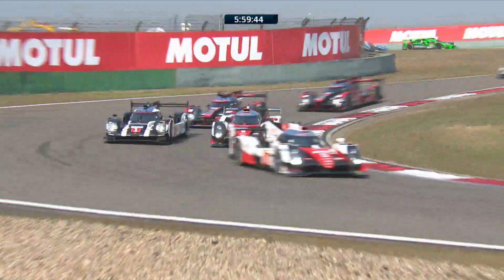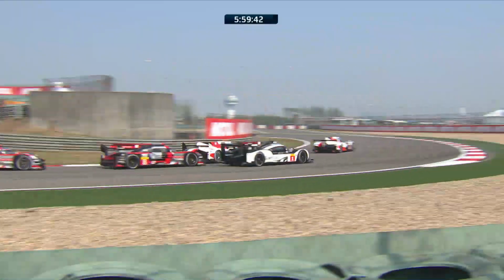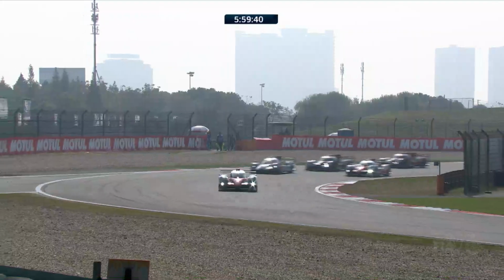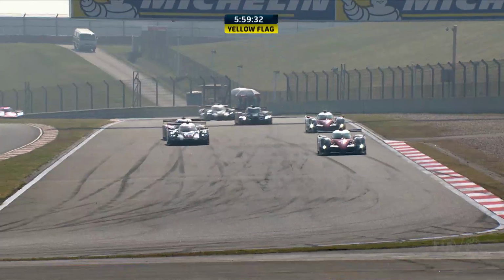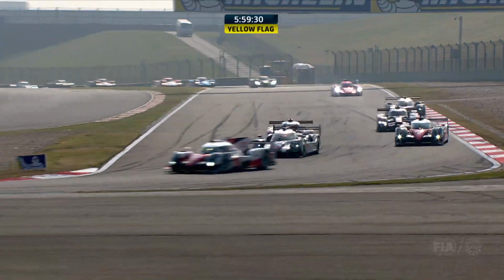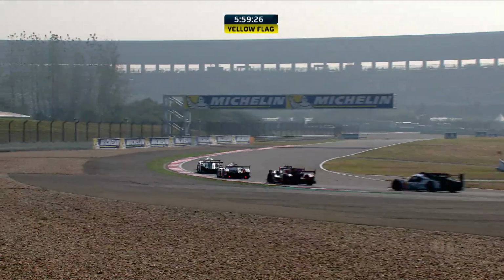Looked like there might have been a little bit of contact behind there. Yes, there's certainly something going on, as it is Toyota and Toyota first and second. But here's Hartley coming back round the outside. Doesn't want to give up second position. The Audi's right in there as well. Magnificent stuff. Has anybody told these guys there's 5 hours and 59 and a half minutes still to go?